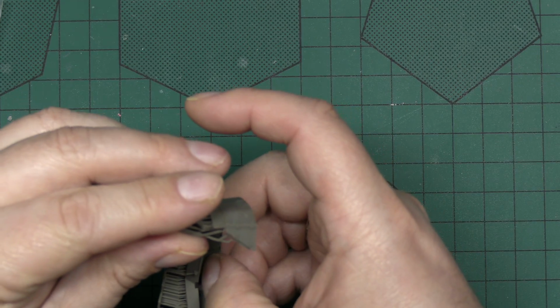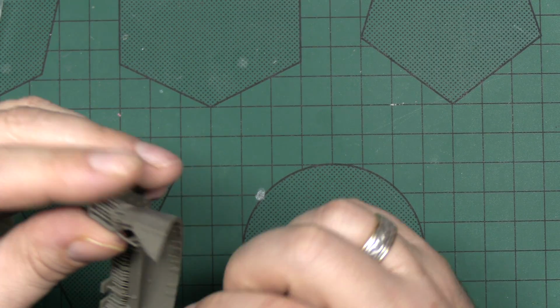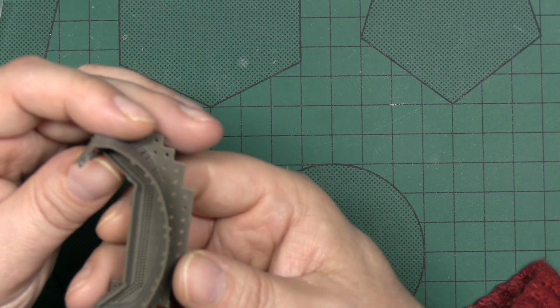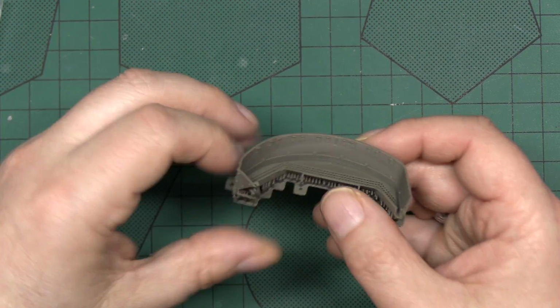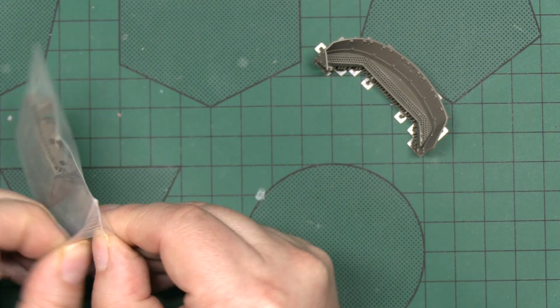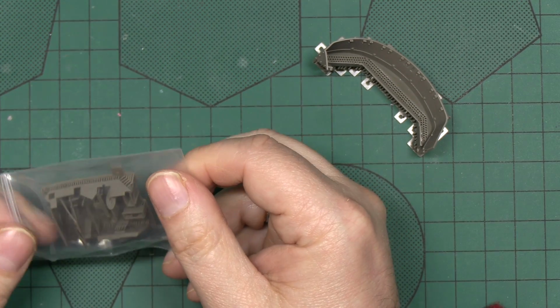Really nice. I'm just feeling on the inside for, yeah, there's no witness lines of the layering process of them being printed. Yeah, that is lovely. Let's have a look at these other ones as well. So this is more sort of shields and bits and pieces.